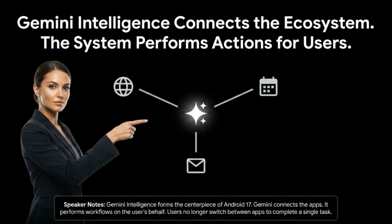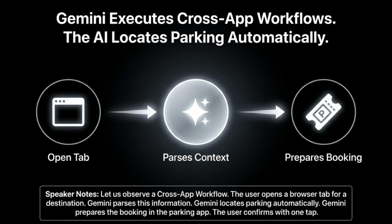Gemini Intelligence now acts as the centerpiece of Android 17. It connects your applications and performs complex workflows on your behalf, eliminating the need to manually switch between apps to complete a task. Let us observe a cross-app workflow.